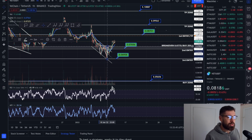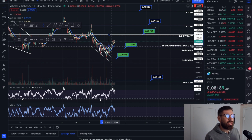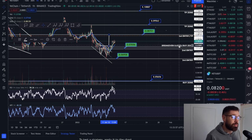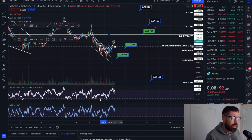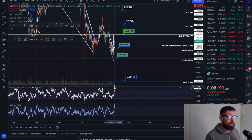Let me drop in our target here. You can see we blasted through the neckline. Takes us right up to that take profit zone. So what may happen is we roll back for a retest of this level of support, which lines up with our break even at 0.077. If that does happen, I'll break even on the second half of my trade, the other 50%, and I'll re-enter right away. So let's pop over to the 4 hour time frame.